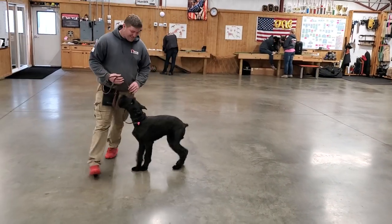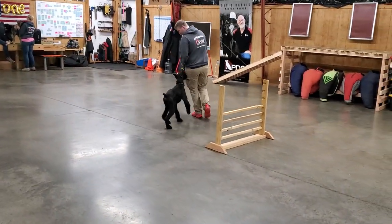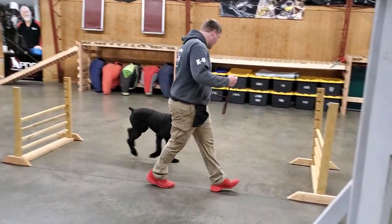But he's also a very athletic dog, so we're gonna show that off a bit with these jumps, and with the window jump and with the A-frame. As you can already see, you know, he just likes doing some of this stuff.